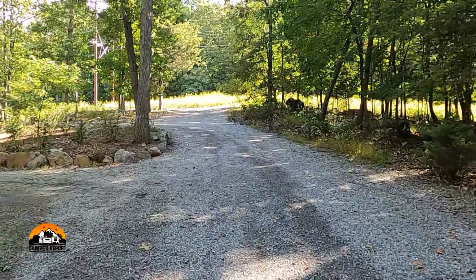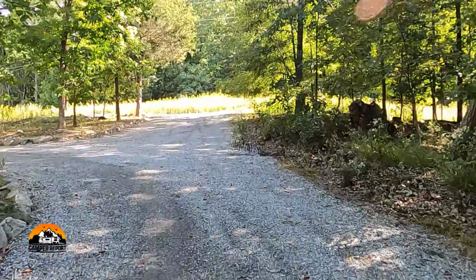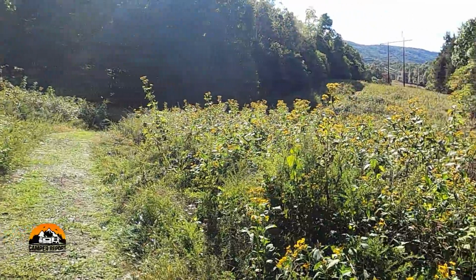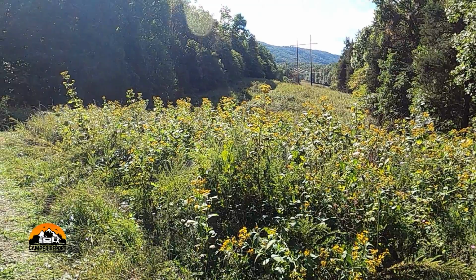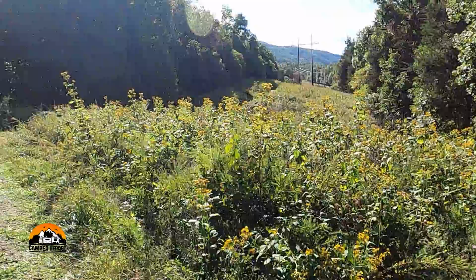You can see that big Class A right there made it up here. So it's not impossible to get here. You just have to navigate a little bit different. Here's the view from the top of C section. So here's another entrance to the walking path. If you're in C section, you can take this path and hike it all the way up to the sign. Not many campgrounds can give you a view like this.